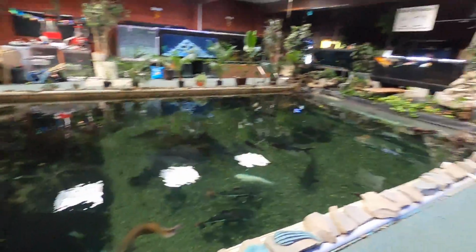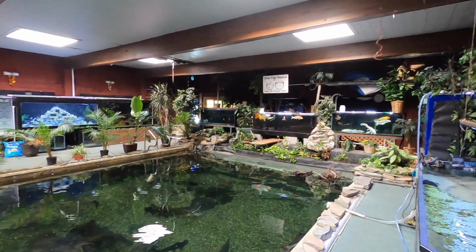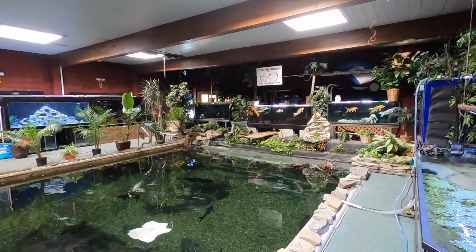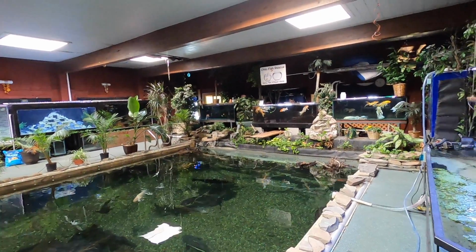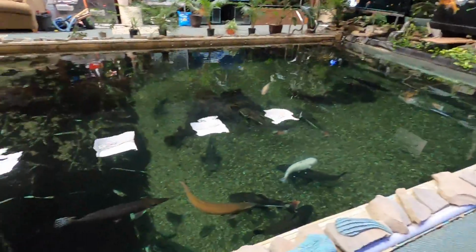Over there we got Tracy's original butterfly koi, some regular koi, and then all of our goldfish stuff are over there. Orandas, Ryukins, lion heads, chibunkin, stuff like that. Yeah. And then this is the pool here. Where's Brutus at? And it's just massive.